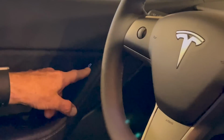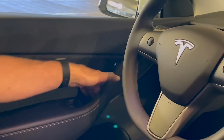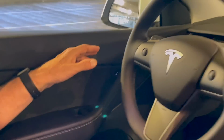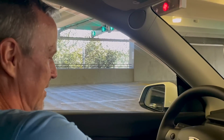It's a little hard to see because it's dark, but there's a lighted door handle here. You want to press that. There's also an emergency latch down here, so in case you got in an accident or the power went out, you can grab that and pull it, but it's mechanical, and it will damage the window if you do it too many times. So the way you want to do this is push this button, and the window pops down just a little bit, and then you can open it. But aside from that, it's great.